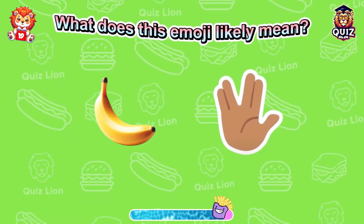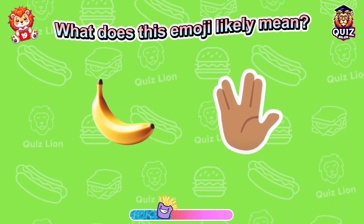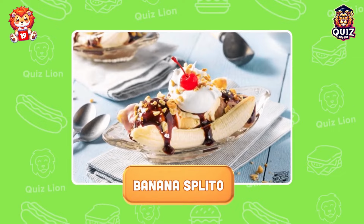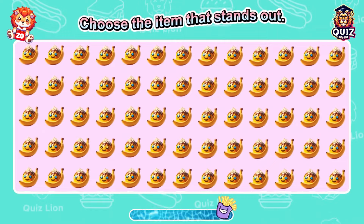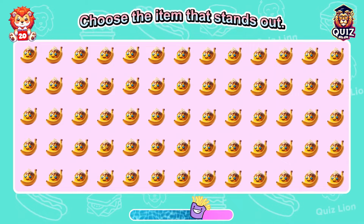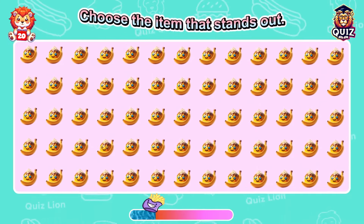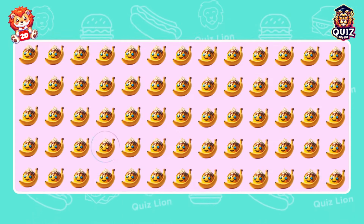What does this emoji likely mean? Banana split. Have you eaten it yet? Choose the item that stands out. You are fantastic.